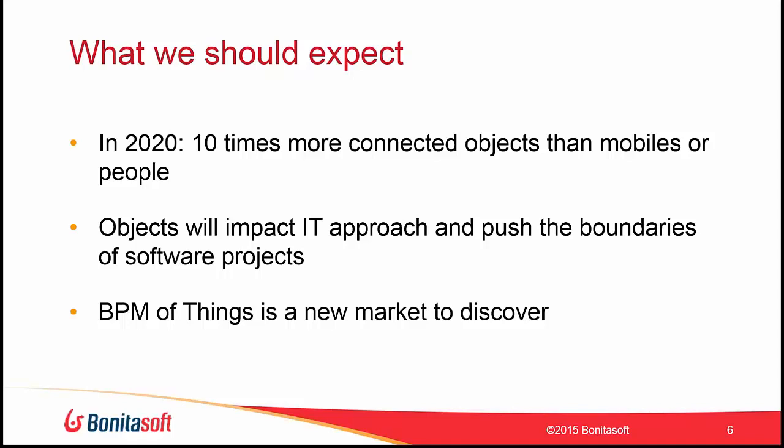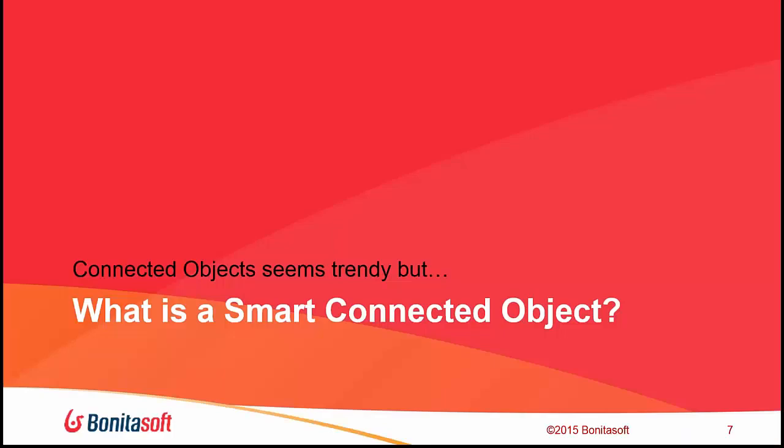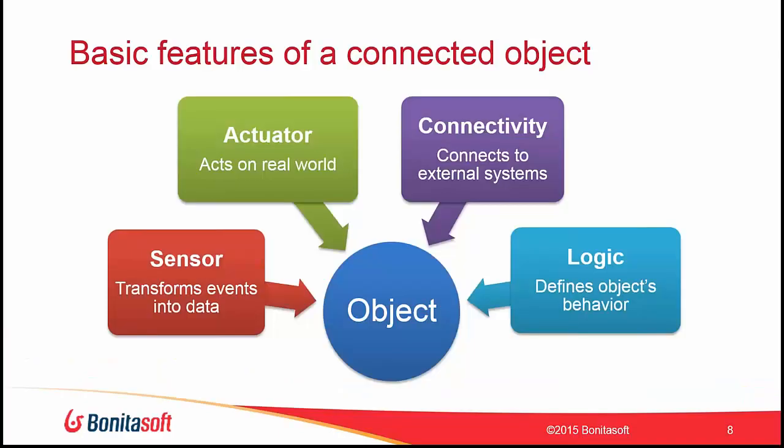Alright, so I've been talking a bit about the connected objects, and I haven't really explained what these are. So I'm going to take the next couple of slides to explain what characterizes smart connected objects. We'll see a couple of components and features they have. To put it simply, a connected object is identified with 4 components. It has 4 features. The first thing you'll have is a sensor. The sensor is what captures events in the real world and transforms these events into data.